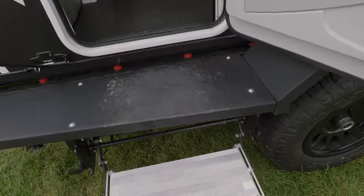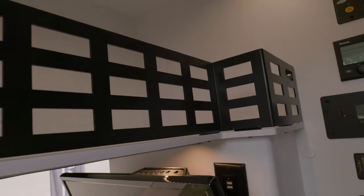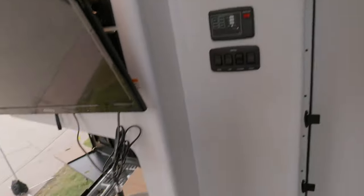This simple design trailer has a two-person bed, dinette, a wet bath, and the outdoor kitchen area with the storage up front, all with a dry weight of 3,500 pounds.